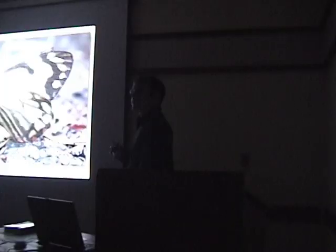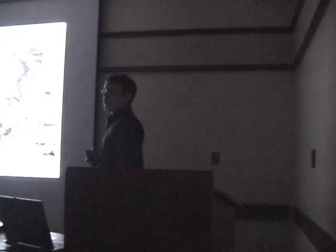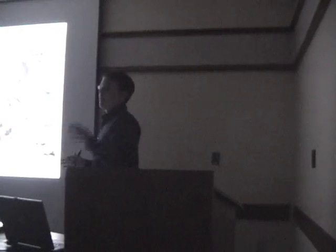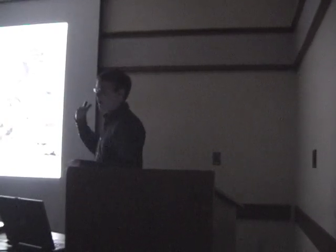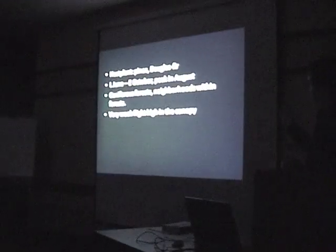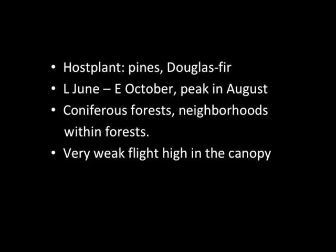Now I've heard that they come down early in the morning, when it's just warm enough to fly. That's when they will come down and get their nectar, and then they go back up in the trees to hide from the males. But this is a late summer butterfly, which is kind of nice because as our butterflies ebb, this is a nice one to welcome onto the scene.